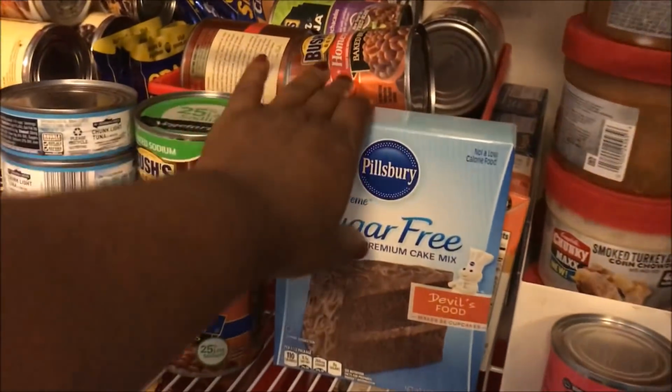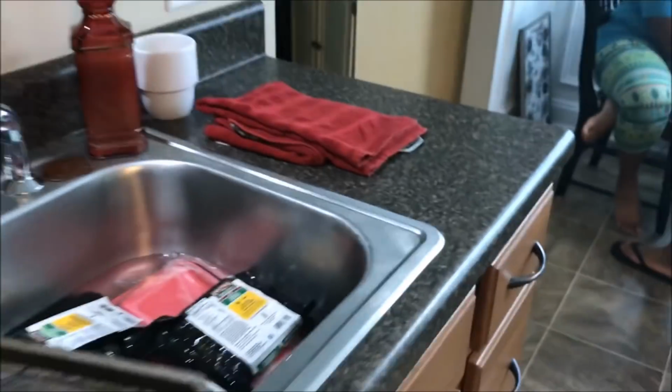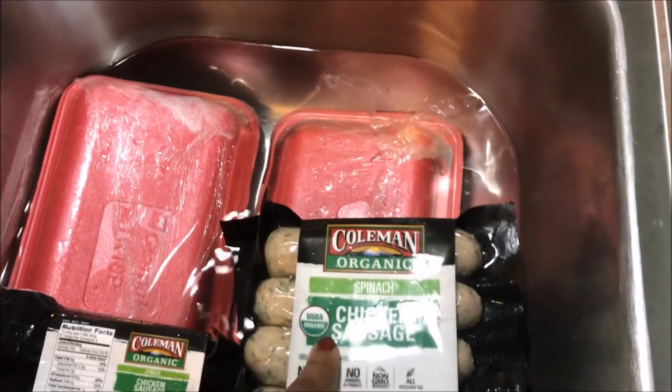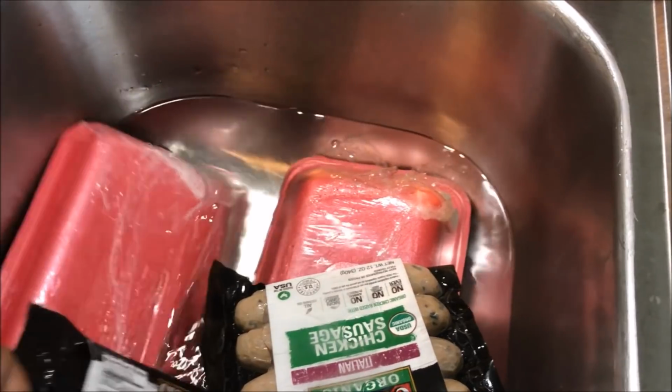So what I'm going to be doing for double batch cooking is making chocolate banana bread. Then I'm going to be doing these Coleman organic sausages. I'm going to make these on the grill pan. So I got 3 sausages out to cook.